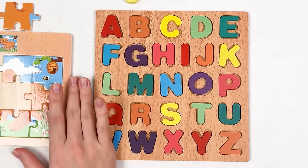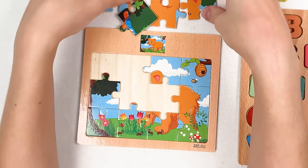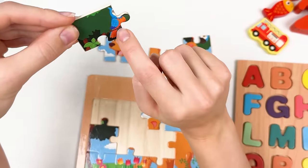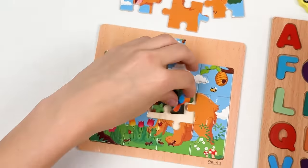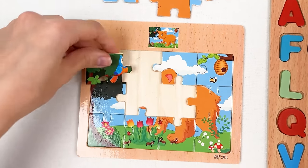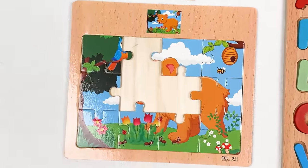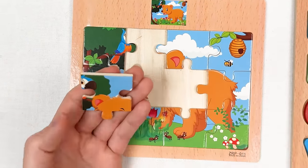But let's see how our puzzle is doing. We have the last four pieces. And let's see this piece with an edge. It looks like it's a bird there. Do you see? Hmm. It's definitely going to be somewhere. Oh, here, in the corner. Yes, well done. Let's see another puzzle piece with an edge.